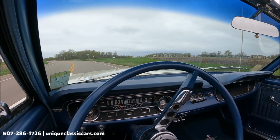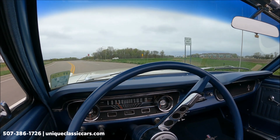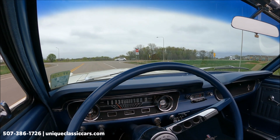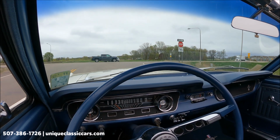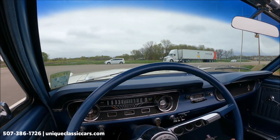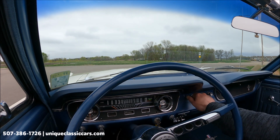Here we have a 1965 Ford Mustang convertible in a white with blue interior. Very good colors. This Mustang is in very nice condition. Smooth running. It is an automatic right here on the floor. Our factory radio is working.